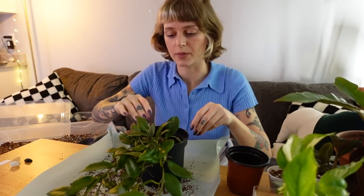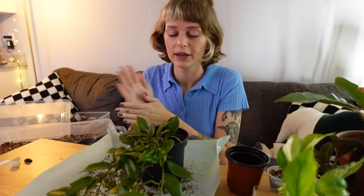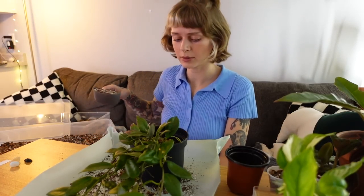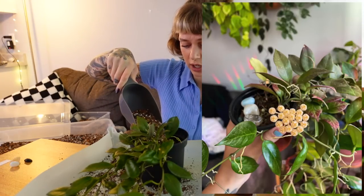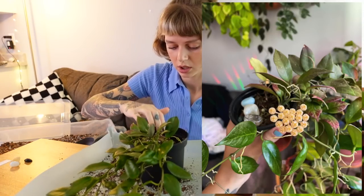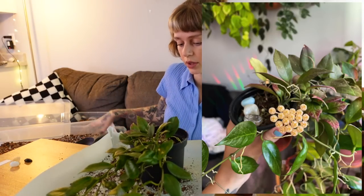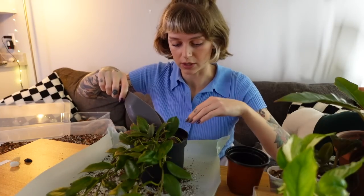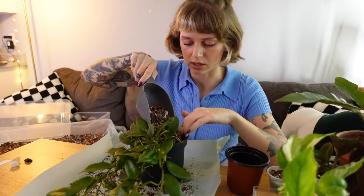This is gonna be so much better. This thing was just drying out so quickly. It bloomed, I think I got two blooms this summer, which is honestly kind of surprising considering how much it was drying out. Usually if I let my Hoyas dry out when they're trying to bloom, the blooms will just dry up as well, just shrivel up on me.